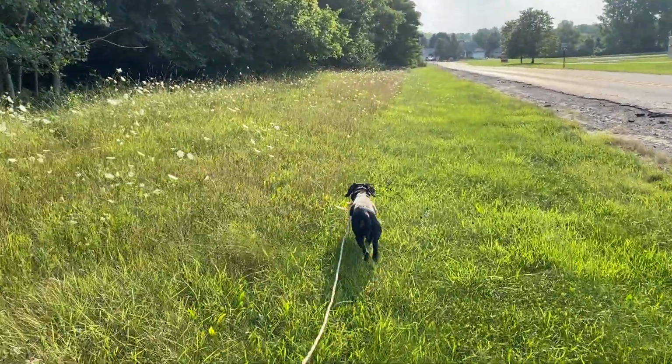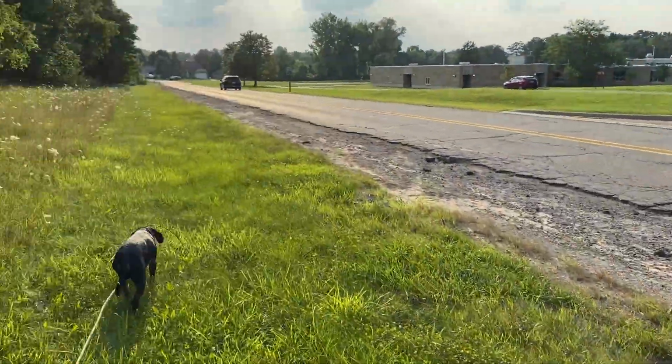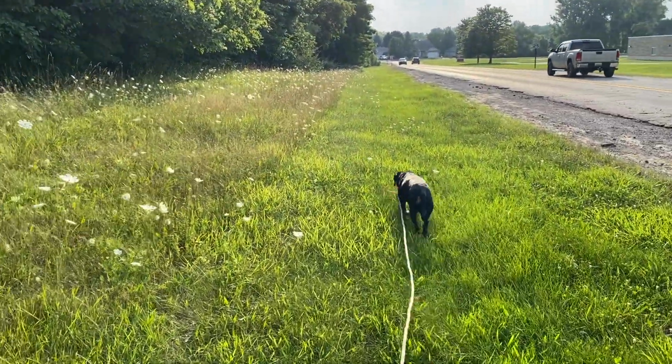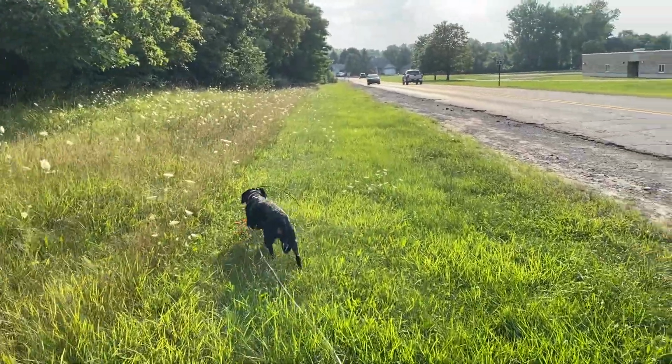So we're coming up to the area where those deer were. When I pulled out of here this morning to leave for work, these deer came out of here and were all standing right in the spot. I don't suspect that to cause any issues, but it's just interesting.